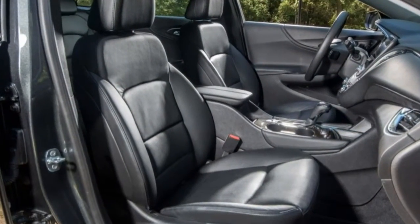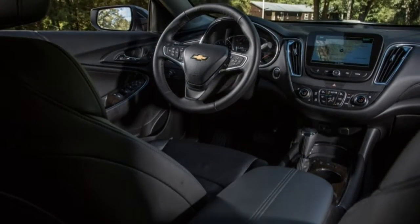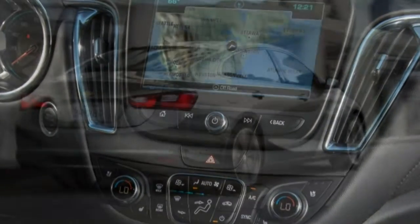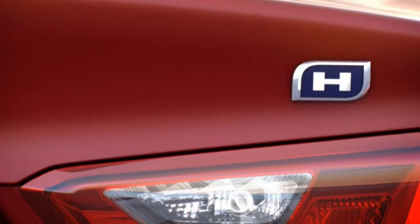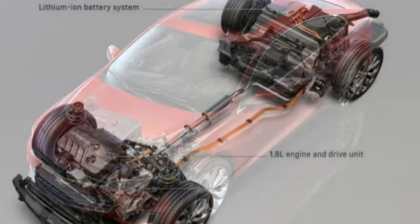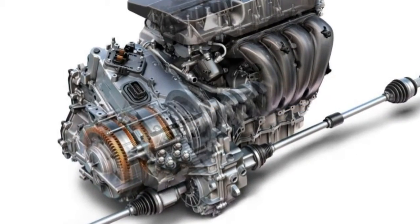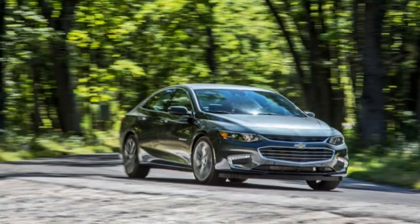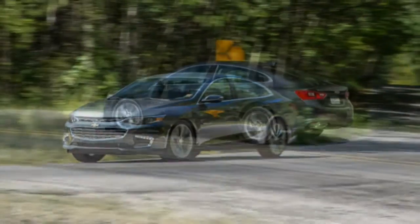Pulled directly from the Volt are the two electric motors, the transmission, and the regenerative braking system. There are two major differences, however: the engine and the battery. Under the aluminium hood is a 122 horsepower 1.8-litre four-cylinder instead of the Volt's 101 horsepower 1.5-litre four. GM deemed a larger engine necessary because the Malibu relies on its gas burner more often, the battery pack being a mere fraction of the Volt's.